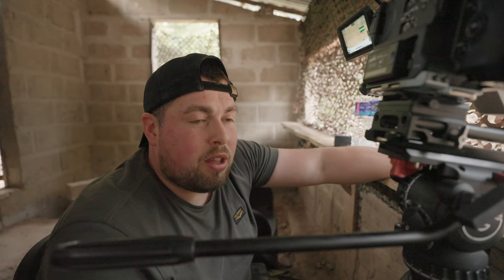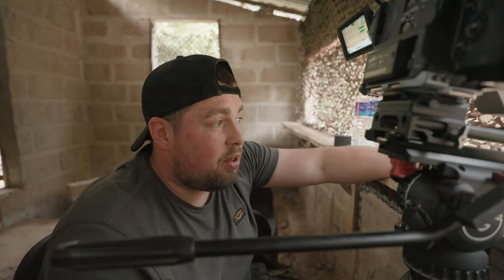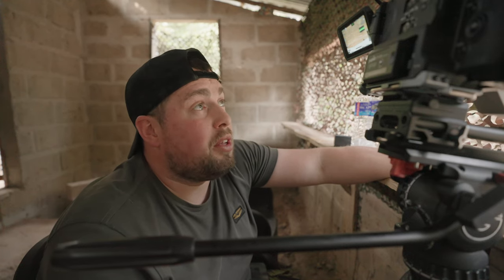Really nice image quality, colour quality out of it, you know. There's just something about that picture that looks, dare I say it, cinematic. It just gives a nice image and it's very easy to grade as well. And I've been enjoying it so far and I can't wait to test it out some more and do some more proper feature length films with this, hopefully.